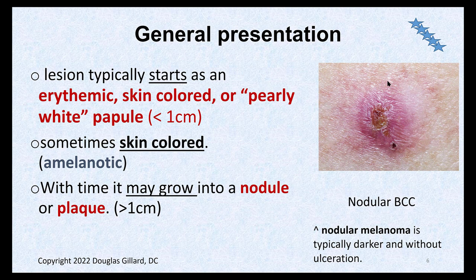But it typically starts as a red. Remember, erythematous is the word for red, or skin-colored. It may or may not have pearly rolled borders around it. And sometimes it may grow into a nodule or plaque. Oftentimes it will progress. It may start out as a papule. Remember, papule is a raised lesion less than 1 centimeter in size, about the size of a AAA. Was it a AA battery? I forget which battery it was, but 1 centimeter or less.